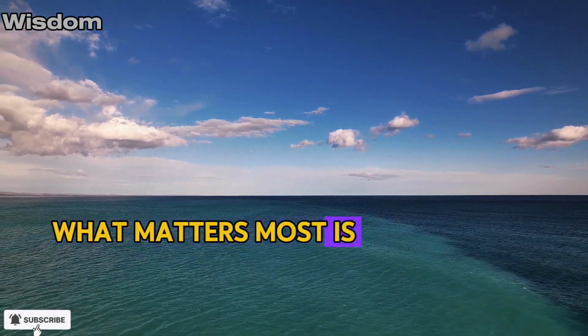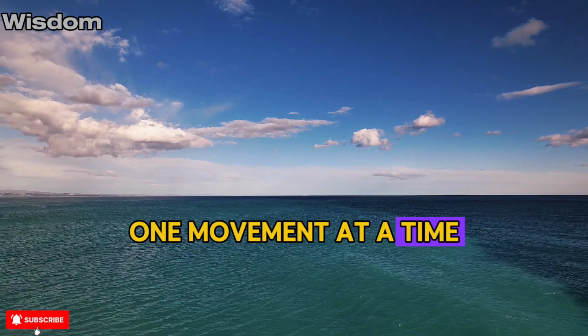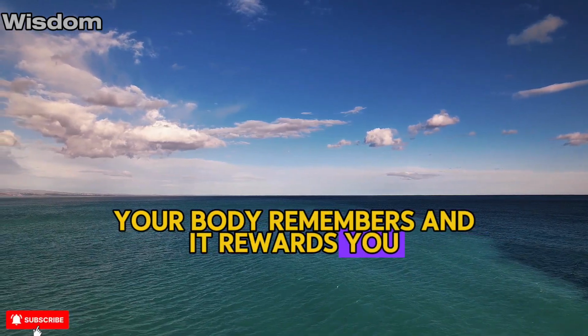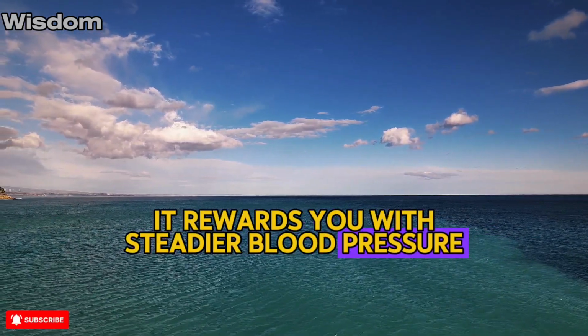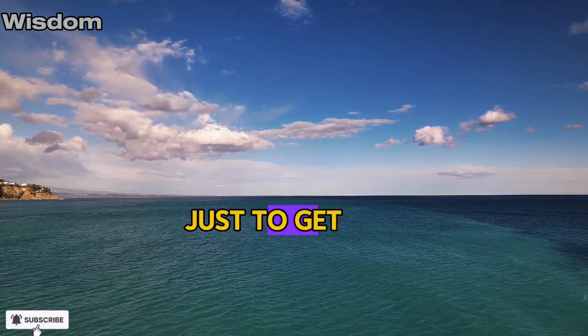What matters most is consistency. One walk, one stretch, one movement at a time. Your body remembers, and it rewards you. It rewards you with steadier blood pressure, a calmer mind, and a heart that doesn't have to work overtime just to get you through the day.